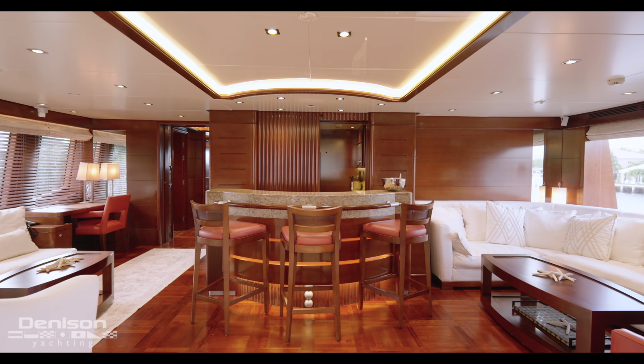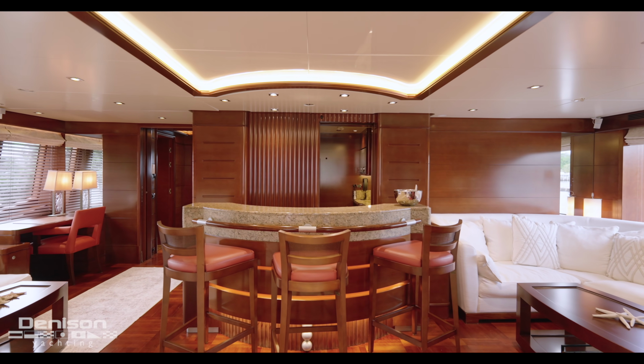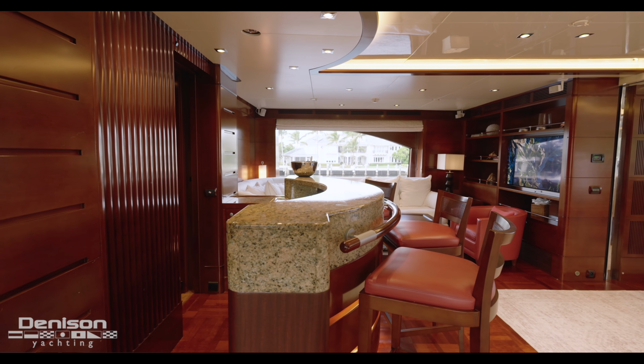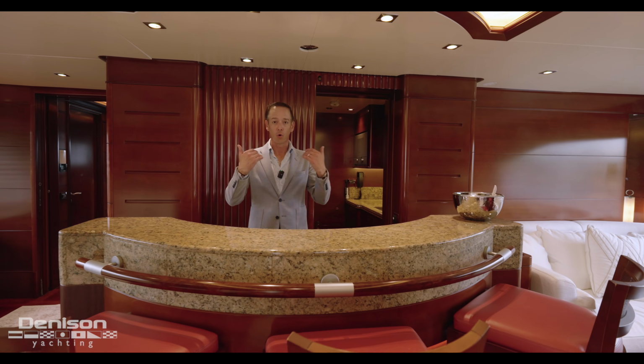That brings us forward to this bar. Like we said, the boat has a bar in every single entertaining space. This is no exception. And you also might have been wondering, how are they going to service this dining setting, being that it's a whole level up?